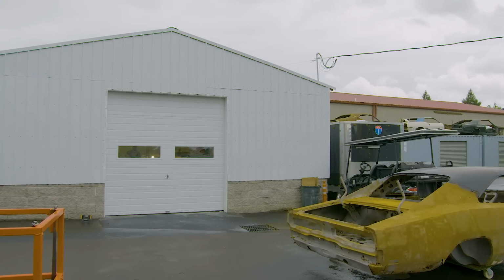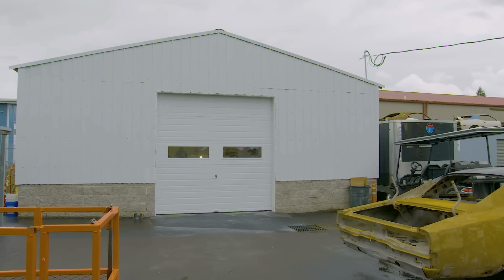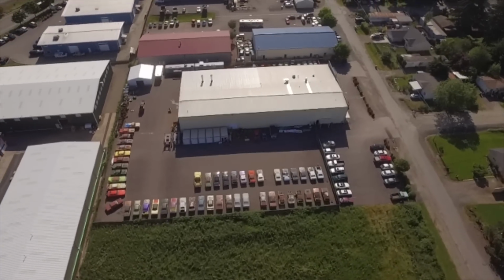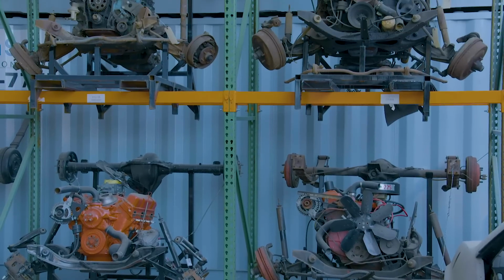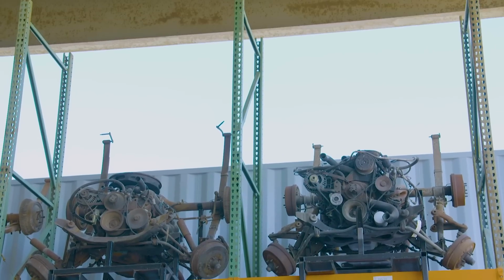It was designed to be our engine room for when we take a drivetrain out of a car, we'd put it inside that room, keep it dry out of the elements and safe until we could get to restoring it. And what's happened subsequently is we brought in 20 or 30 more cars, the lot's full. We have started investing in some racking, some shelving, and that shelving has allowed us to take all of the engines that were in that room and put them on shelves individually. So now we're taking advantage of the up space, the straight up in the air space underneath the awning.